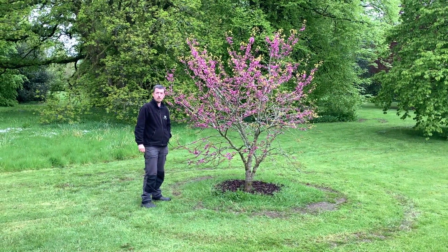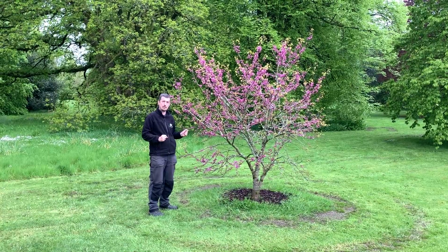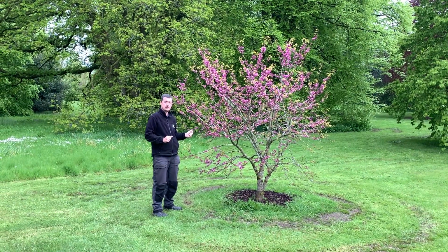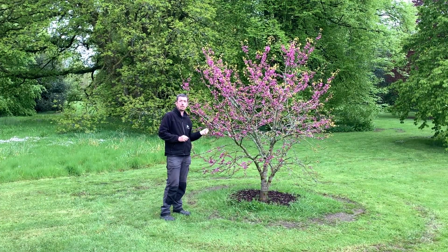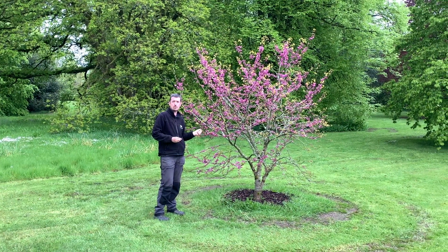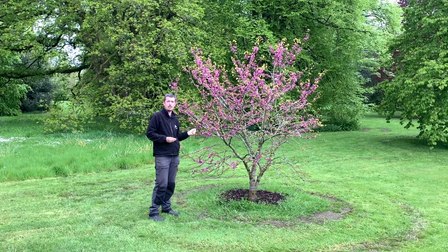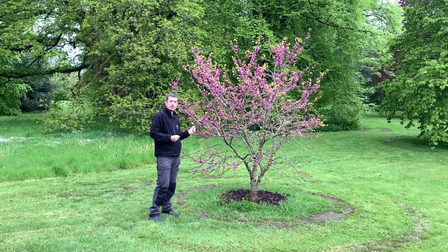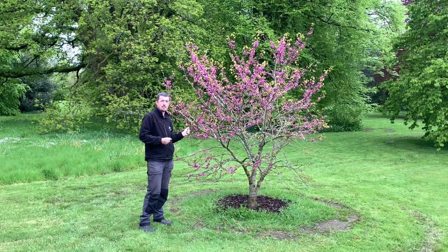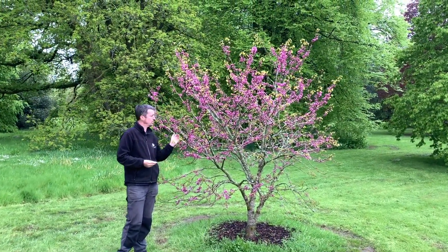So there you go. And just before we go this week, I just wanted to finish here next to our Judas tree, which is Cercis siliquastrum. And this is a lovely small tree or large shrub, grows up to about 5 or 6 metres maximum. But as you can see, this time of year, it's stunning. And if Paul wants to zoom in, I'll just show you a close-up.